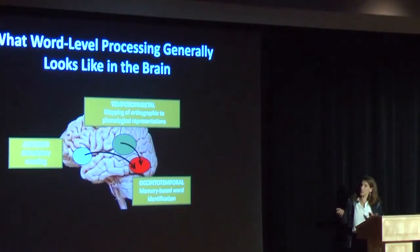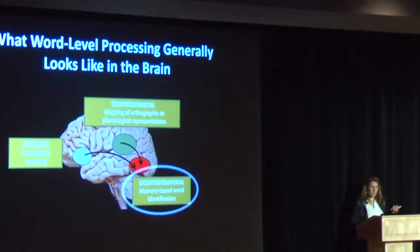It also correlates with how well you're able to do things like sound out words, like those fake words that I just showed you. So this is a really important area. And as individuals get older, you tend to see a consolidation from more diffuse activation around the brain to more focal activation in this left occipitotemporal region. So this left occipitotemporal area, it turns out, is a really important area, like I said, for word recognition.